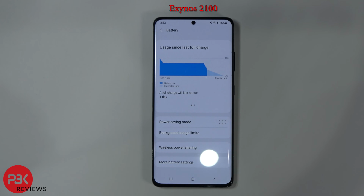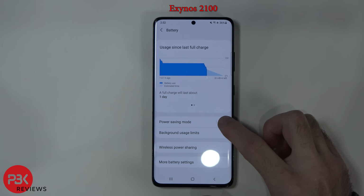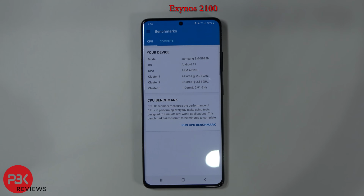Now some people were mentioning that there's a possibility if you enable power saving mode on the Exynos processor, it actually increases the scores on the test results. So we're going to quickly check that out as well and see what we get. I'm going to run a Geekbench test first.